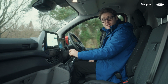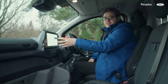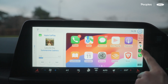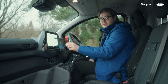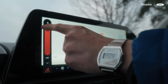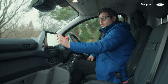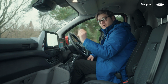So built-in Alexa, wireless Apple CarPlay, Android Auto, and Maps are some of the great features built in to this infotainment system. The touchscreen itself is fast, responsive, really easy to use, and I am super impressed by this new Sync 4 software. As expected with all modern technology, the climate controls are integrated into the touchscreen. However, one thing I really do like about this is no matter what app you're in, the climate control features stay stationary on the screen.